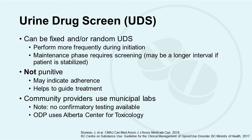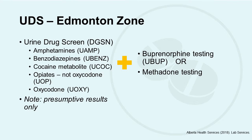Community providers use municipal labs. There is no confirmatory testing available, only presumptive positive results, i.e., someone could have a positive result for a drug class, for example opioids, but will not be able to specify which opioid it was positive for. RODP uses a different lab, the Alberta Centre for Toxicology in Calgary. UDS typically consists of 5 drug classes: amphetamines, benzodiazepines, cocaine, opioids, and oxycodone. Again, Edmonton labs provide presumptive results only without confirmatory testing.